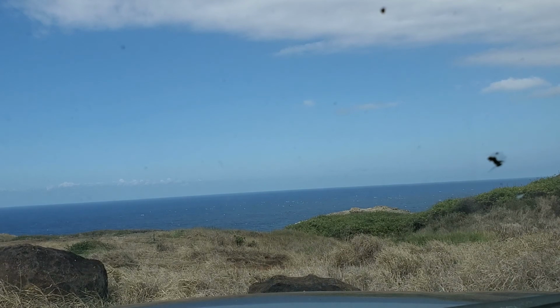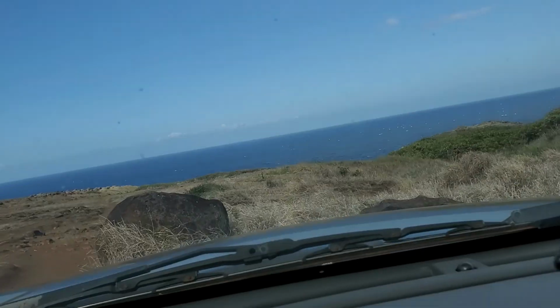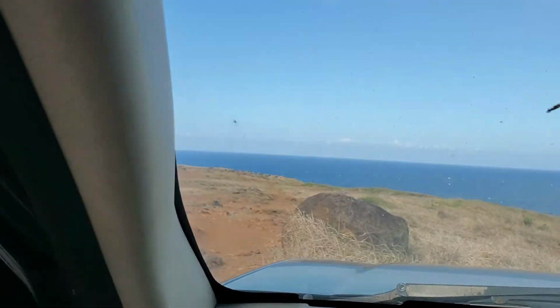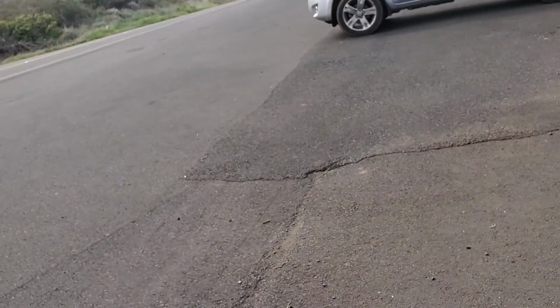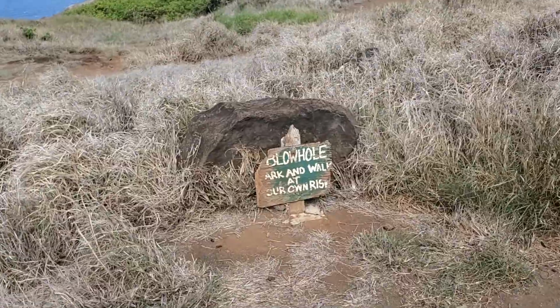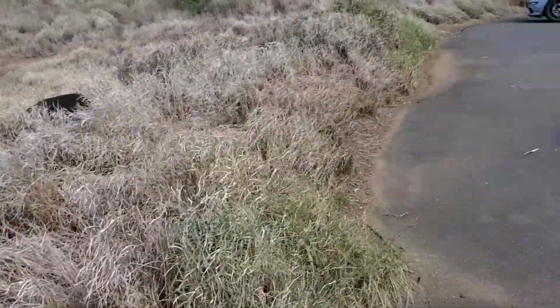So let me get out of the vehicle and walk through here. I'm in my slippers, so it's pretty safe to walk in slippers. I'm just not going to go down below. So let me get out of my car. And here's the signage to the blowhole. That's all you're gonna get. So someone made this sign. So anyway, I like to go over this way.